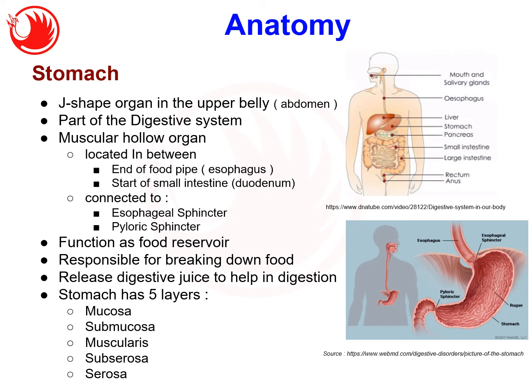The stomach functions as a food reservoir. What it does is break down the food, by releasing digestive juice to break down the food and help in digestion, and the digestion takes place in the small intestine. The stomach structure has 5 layers, starting from the internal layer, the mucosa, followed by the submucosa, and all the way to the outer layers, muscularis and subserosa, and the outermost one is the serosa.